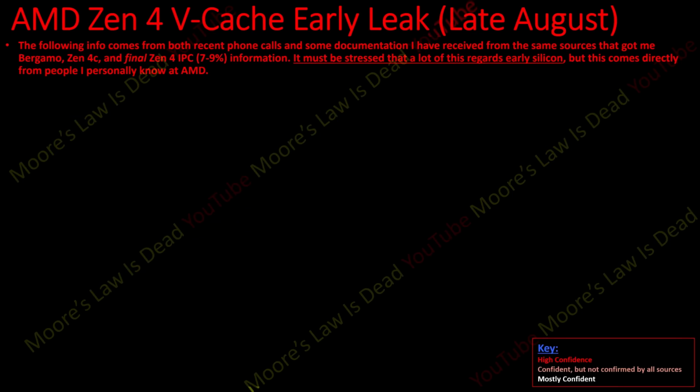So I bring that up because it has to be stressed that this is early silicon that a lot of my current information is going to come from regarding Zen 4 with Vcache, and because it's early silicon and because it's only a handful of benchmarks, we can't be sure how widespread the conclusions we'll draw today will apply to all different types of applications, right?